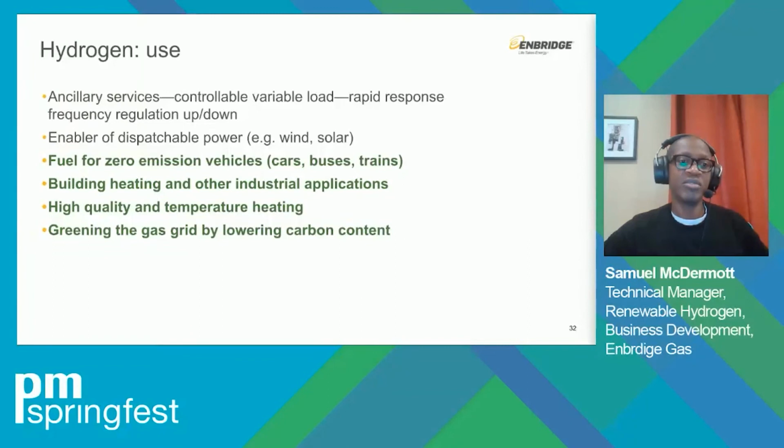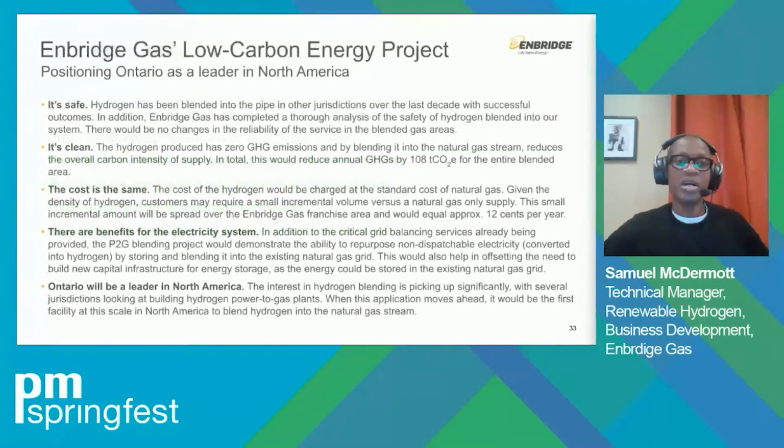Fuel for zero-emission vehicles, fuel cell vehicles, cars, buses, heavy-duty systems, high-quality heating, the steel industry, and for us, greening the gas grid. For hydrogen, our low-carbon energy project in Markham, we're a leader in that space. We're the first in North America to do so, and we still are at this point. There are others that will be coming online. What we've proved is that it's safe, it's clean, it can be cost effective, there are benefits for the electrical system, and we will continue to make Ontario a leader through this project.